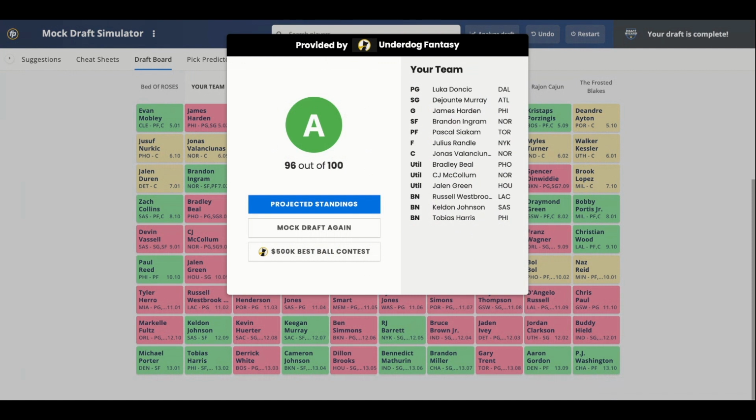Jonas Valanciunas, maybe. Bradley Beal, yes. CJ McCollum, heck to the no. I am out on CJ McCollum. Too old, man. Jalen Green, yes. Russell Westbrook, maybe. Keldon Johnson, maybe. Tobias Harris, heck to the no.